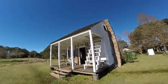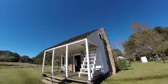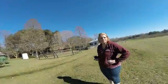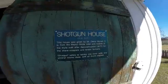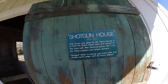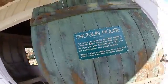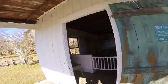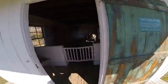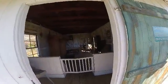You'd think these are the stairs to nowhere, but there's a trap door up there, and there must have been a bedroom or living quarters or something up there. So you've heard of a shotgun wedding? This is a shotgun house. I've heard it referred to in songs as a shotgun shack. So you shoot a shotgun in one end and it goes right out the other because the rooms are lined right up.